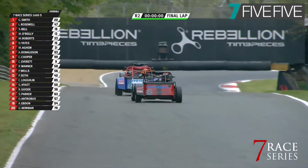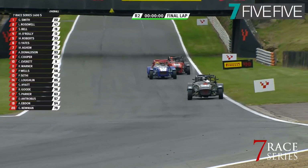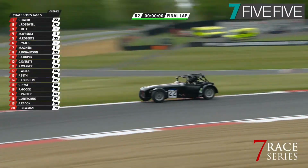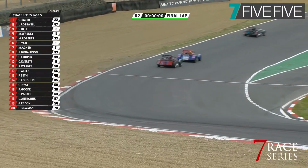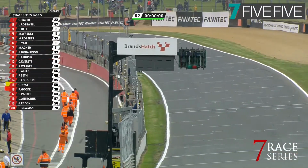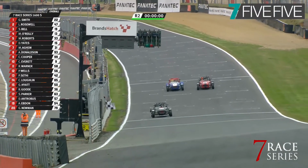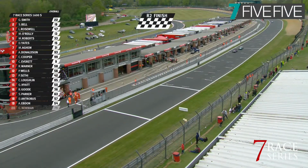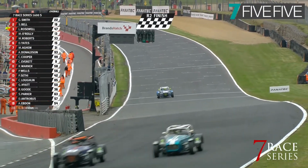Makes that run down again towards the right-hander of Clark Curve. Through they turn, out of the right, onto the power, flag awaits. It's going to be a win for Gary Smith, but it's going to be a drag race to the line for 2nd place. Gary Smith will win for the 3rd time this season, and it's going to be a virtual dead heat for 2nd place, and Stuart Bell just goes back ahead on the line. He takes 2nd, Luke Rosewell 3rd.